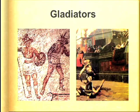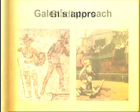Likewise with the animals, although a bit harder to control them, obviously. But the point about this is Galen got incredible experience, hands-on experience, treating the gladiators. There's no doubt about it, some of them had horrible wounds, particularly if something had gone wrong. But remember, they're valuable. So there's a big incentive to patch them up and get them back on their feet again. So Galen's hands-on experience with the gladiators was extremely useful.